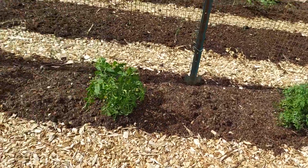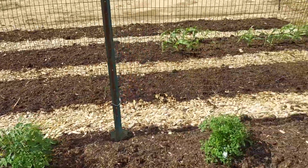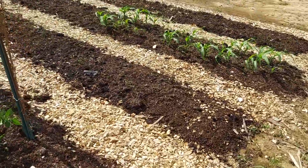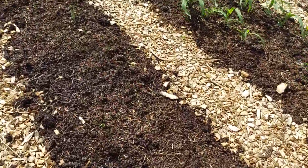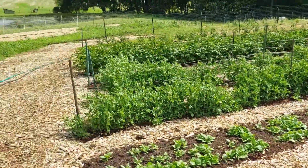Tomatillos and currant tomatoes. They're little tiny tomatoes that look like little currants. We have some corn.